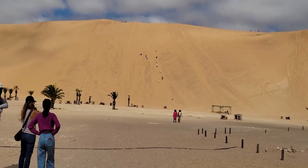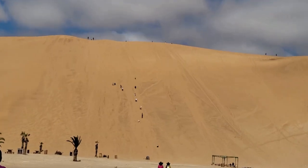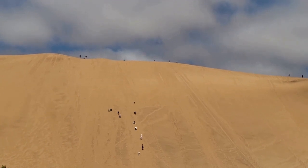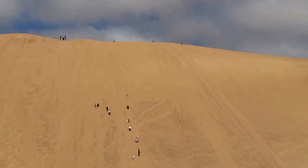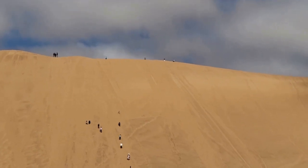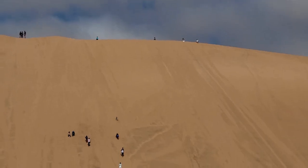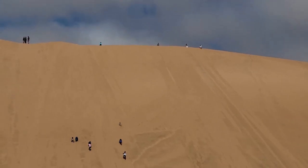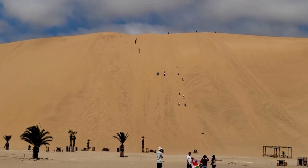Hiking up the dune is a popular activity. Depending on your fitness level, the climb typically takes between 15 minutes to an hour. Sandboarding is another popular activity, allowing visitors to experience the thrill of gliding down the vast sand dune. Dune 7 embodies the stark beauty and grandeur of Namibia's desert landscapes, combining adventure opportunities with breathtaking natural beauty.